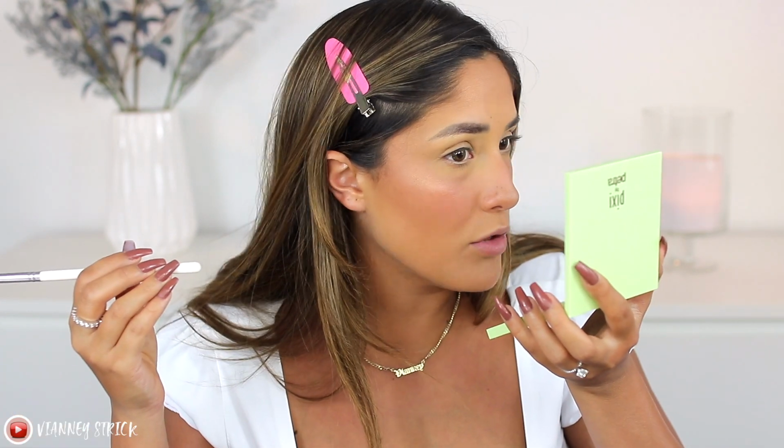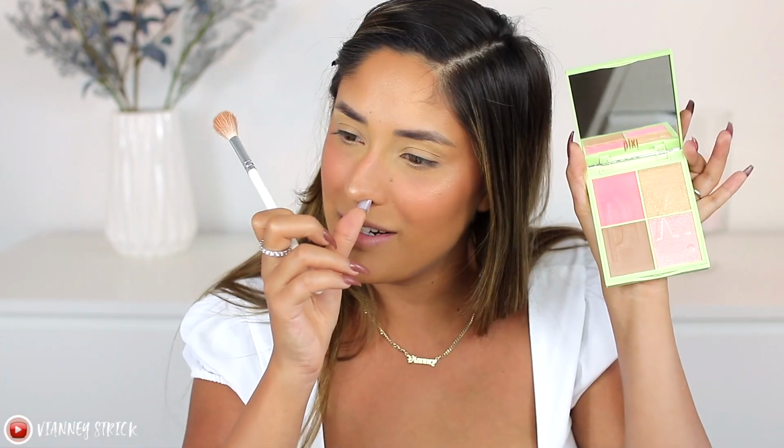I'm not sure if this is all the shades they have, but usually with Pixi and PR, I get all the shades of everything. If you're like me or darker, you can't really use these, unless you don't care about the bronzer, but this bronzer is way too light. I like it. The highlight is, like I said, a little bit dry, but it's very blinding. So if you don't mind setting that with a setting spray to make it blend more together, it looks pretty. Probably not gonna go to this very often, but I'll make sure to keep it for a future full face of Pixi.